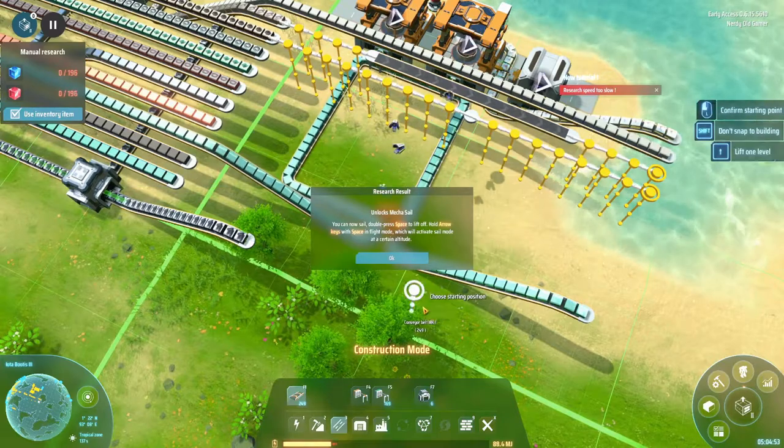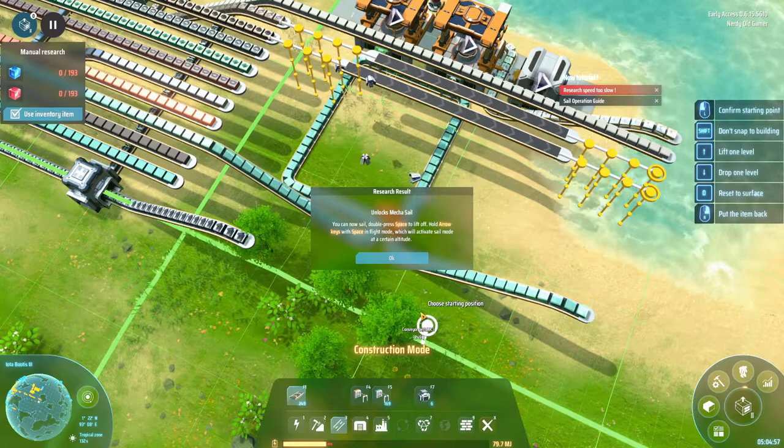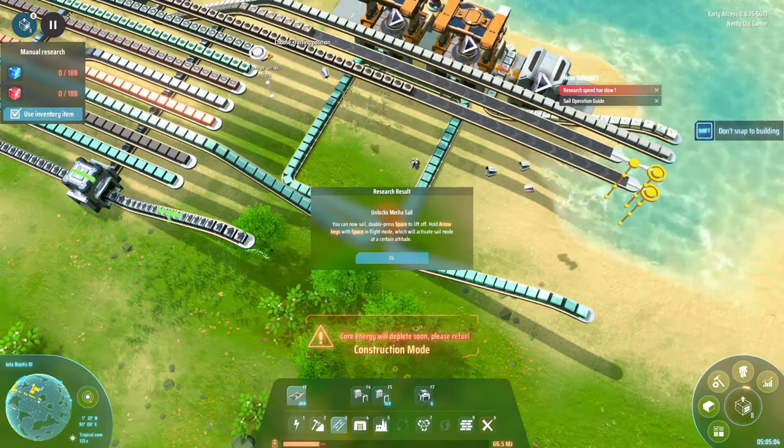Drive engine level 2. You can now sail. Double press space to lift off. Hold arrow keys with space in flight mode, which will activate sail mode at a certain altitude.